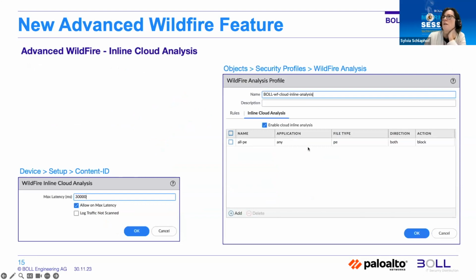So what you're going to do is two things, or at least one thing. Maybe you're already using your WildFire analysis profile, where you set rules to send specific files which the users are downloading to the WildFire cloud. But this is the out-of-band communication. Now, the new feature is this new tab, the inline cloud analysis. Here you can say, okay, I want to send all files, no matter if I'm downloading or uploading them, to the inline cloud analysis. Unfortunately, right now I'm just able to use the PE file type, no other file types, but these are the most dangerous ones, of course. So it's a simple rule where you can involve this inline cloud analysis.